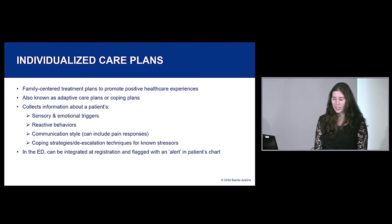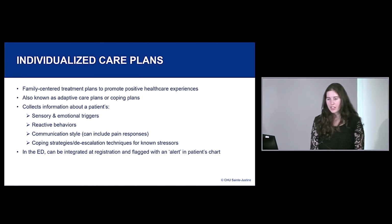Along those lines, parent engagement can be facilitated through the use of individualized care plans, which are family-centered treatment plans to promote positive healthcare experiences. These are also known as adaptive care plans or coping plans, which collect information about a patient's sensory and emotional triggers, reactive behaviors, their communication style, including the way they communicate pain, coping strategies, and de-escalation techniques for known stressors. So in the ED, this can be a one-page checklist that is given out at registration and flagged with an alert in the patient's chart.